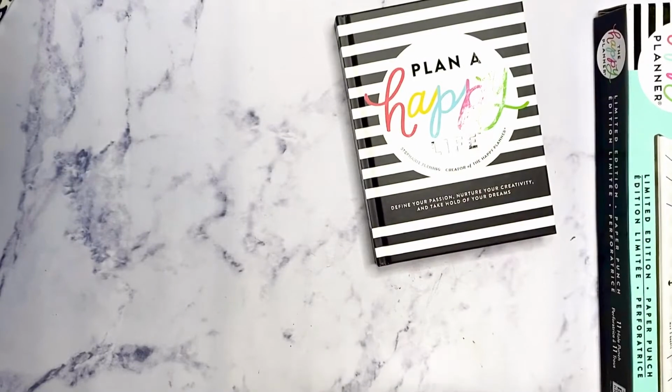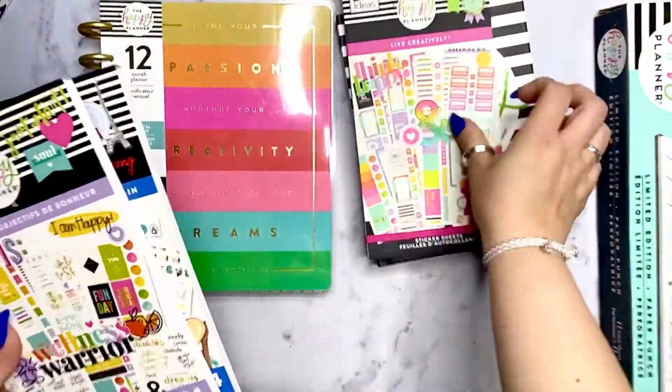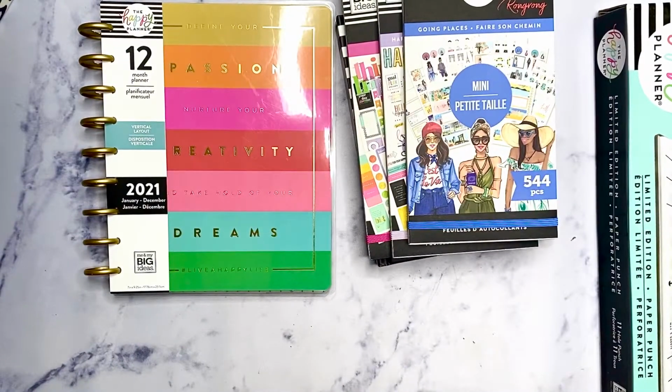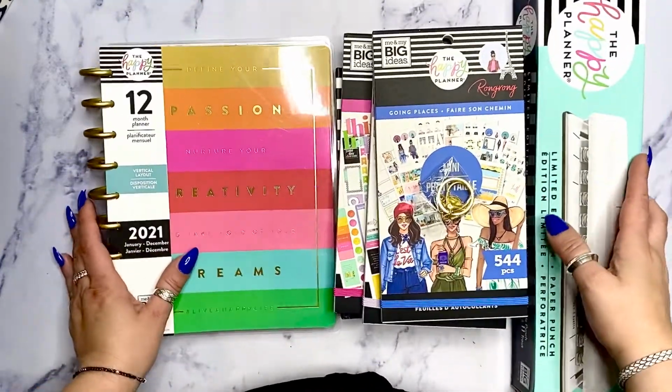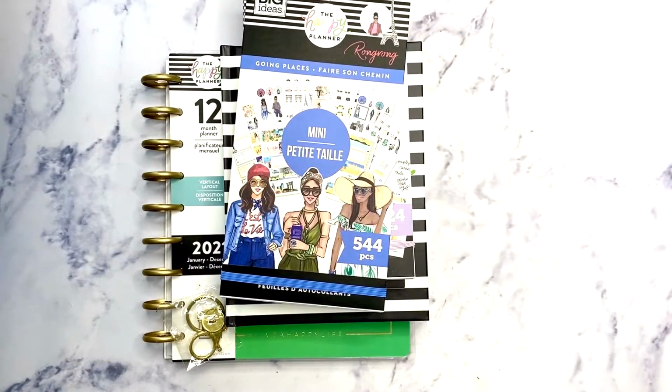So I ended up getting the book, Plan a Happy Life. It's by Stephanie Fleming. Her planner and 2 sticker books from her. I did end up getting Going Places because it was on sale, and I love Rung Rung, and the keychain. So those are all the items I ended up getting from the Stephanie's Favorite Things. So let's go ahead and do an unboxing and a flip through of all of these so you guys know what you're looking at. So the white punch is really something that I wanted.